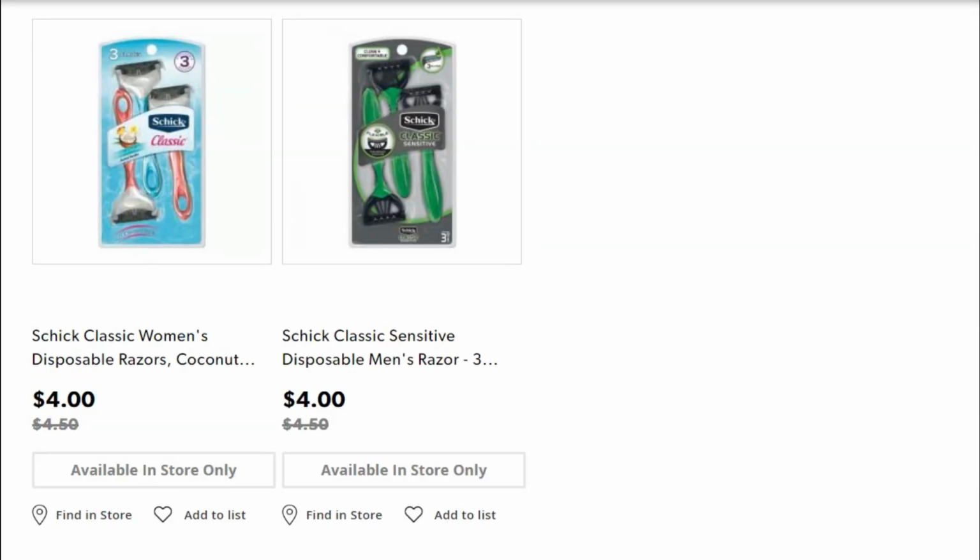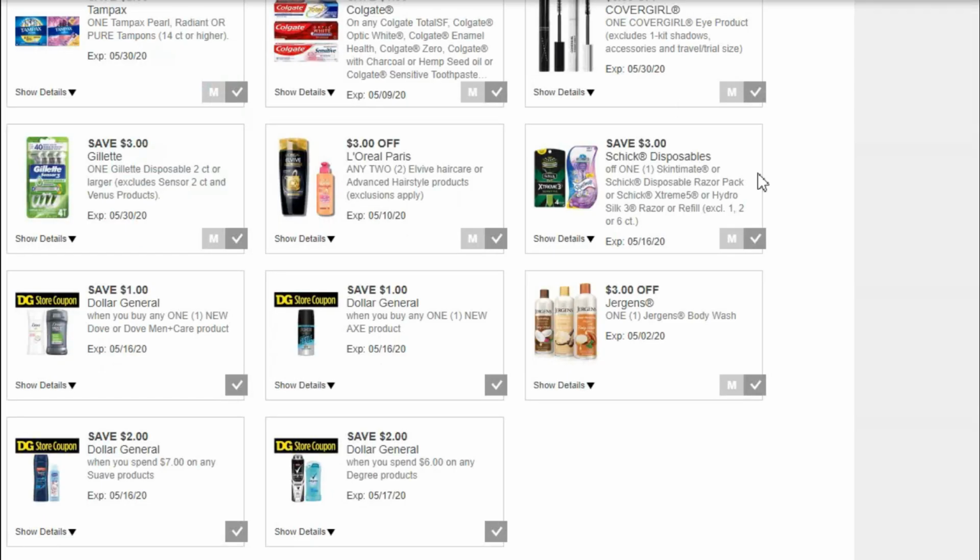Last but not least, pick up one of the Schick Classic Women's Razors for $4. You're looking for the 3 count pack. You're going to use this $3 off of one digital coupon in your account. It only excludes the 1, 2, and 6 count, so it should work, but always use your Dollar General app to scan items in store just to make sure they work with the right coupons. You're going to pay $1 for this item with that $3 off coupon, which is really great.